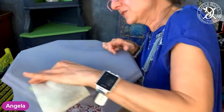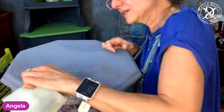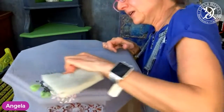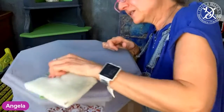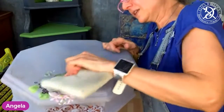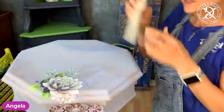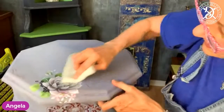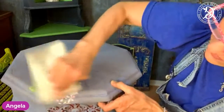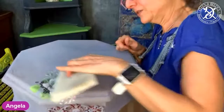From that point, they are different to other transfers. You can cut those finishing pads apart also if you want smaller pieces. You just go around nicely around the edges to make sure it's all on the piece and it doesn't lift up afterwards. So this is going to be sealed.